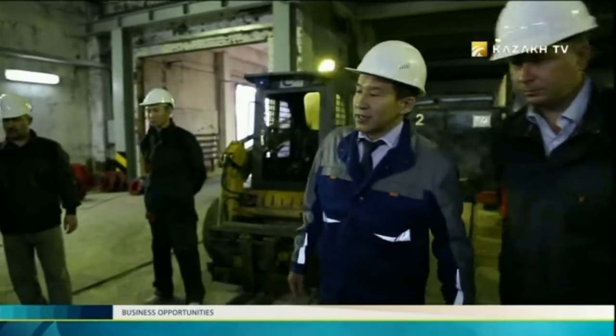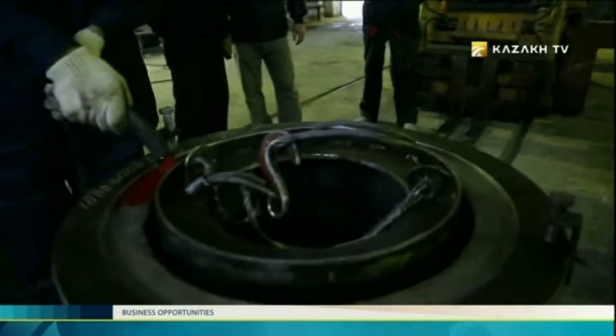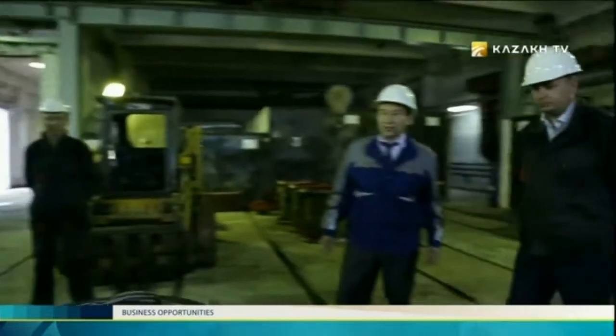This part is an adapter. In order to increase the service life of this part, the inner lining with polyurethane is made. Polyurethane is a material that relates to synthetic elastomers, which has unique abilities, withstands wear and tear.